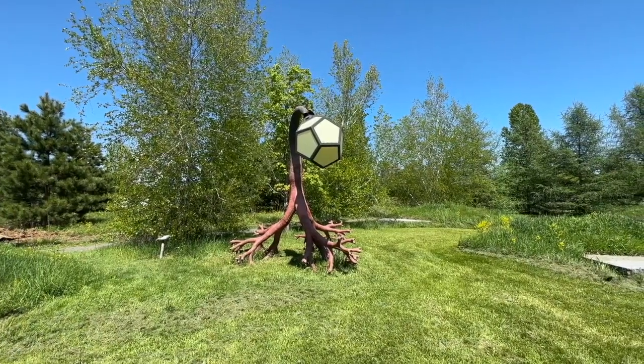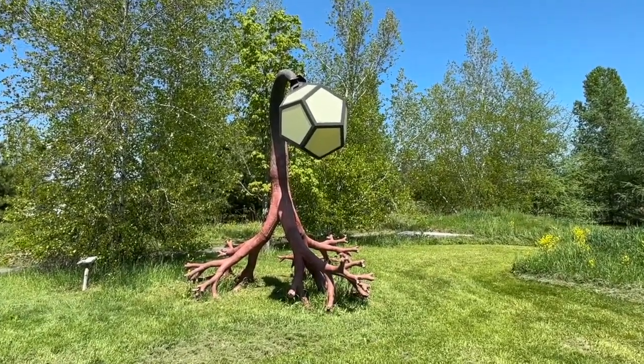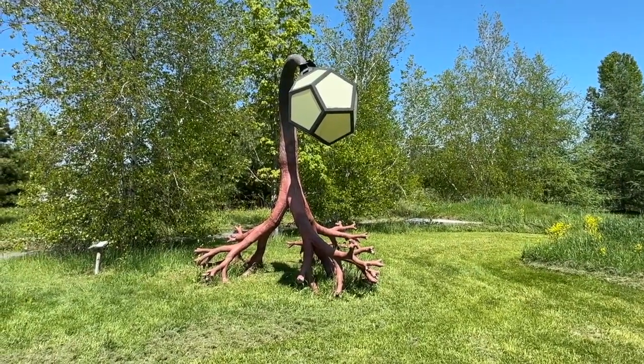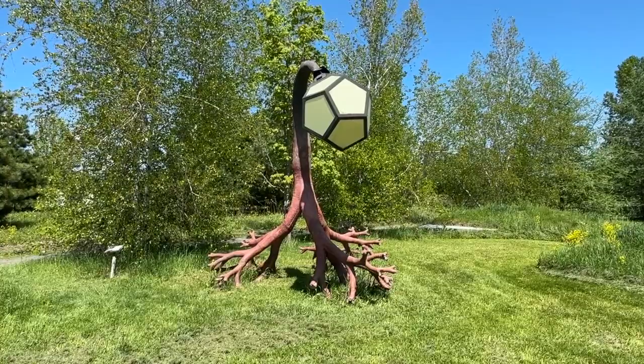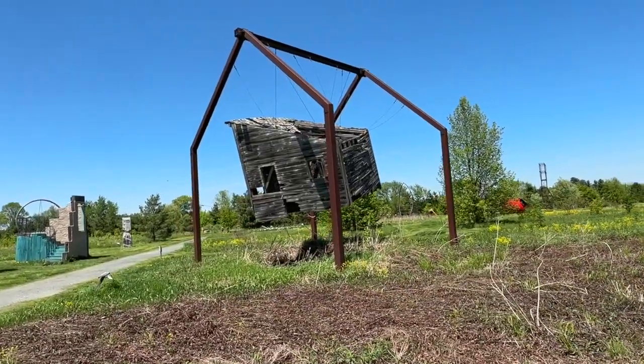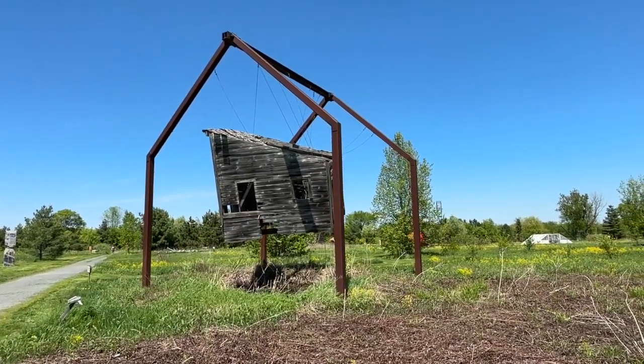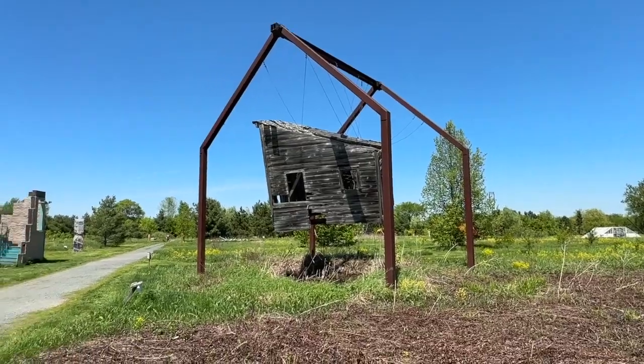Rocco. This is my favorite piece. It's called Sapling. And at night, that little globe lights up. I love it. I want one for our front yard. Please. This floating house's sheet is wavering, sunburnt, done, dried up, can't read it.